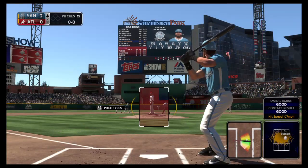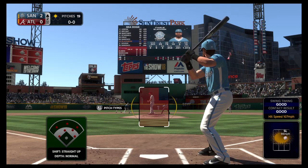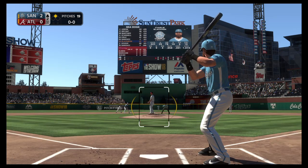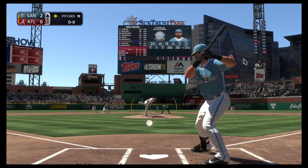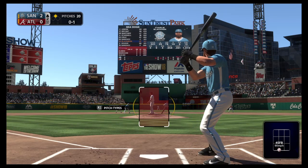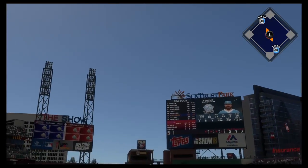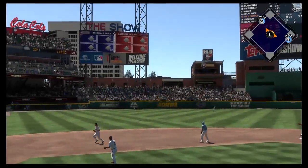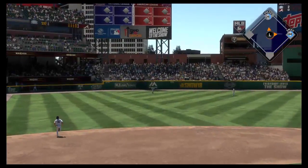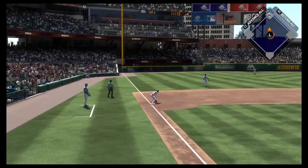Into the box now, Charlie Blackmon. Has a look, now the pitch. And he gets ahead 0-1. 0-1's the count. Skied in the air to straightaway left. Under it is the left fielder. And he hauls it in for the first out of the inning.